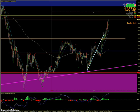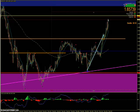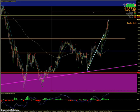But I'm not too concerned about it. You'll see that it breached that, came back, retested, and then went through. I probably, on a normal basis, would have done exactly that. But being the first trade in the fund, I didn't want to get too greedy, and I wanted to get some profits on the books.